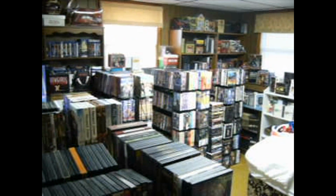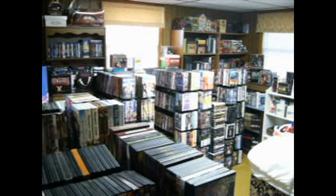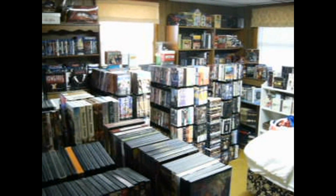I'm going to do an overview of my collection, shelf by shelf, just one shelf at a time. It'll keep the videos short, and it'll also allow me to talk about each of the DVDs on the shelf a little bit longer without having to rush to get through it.